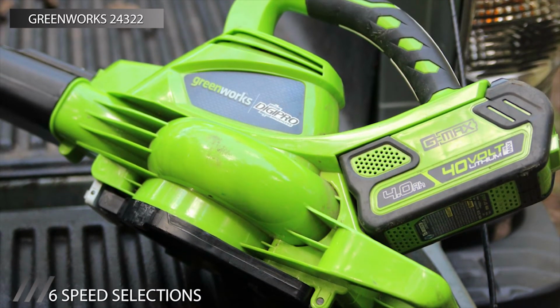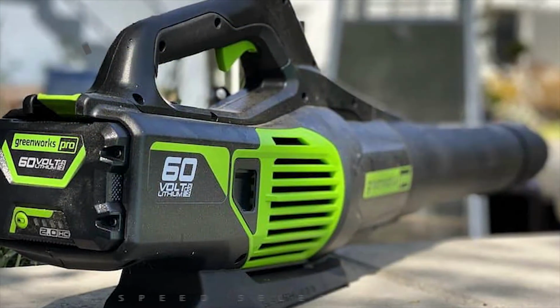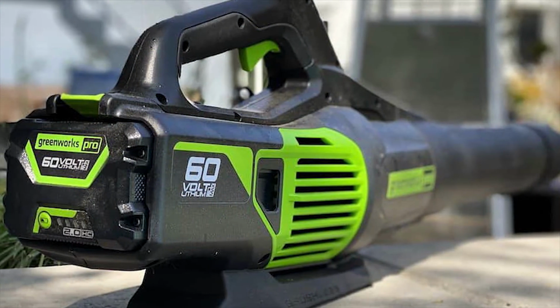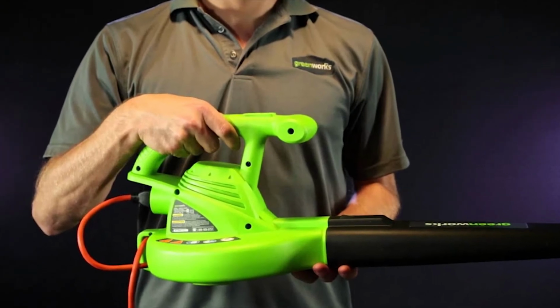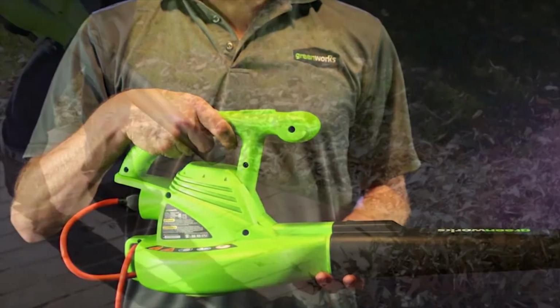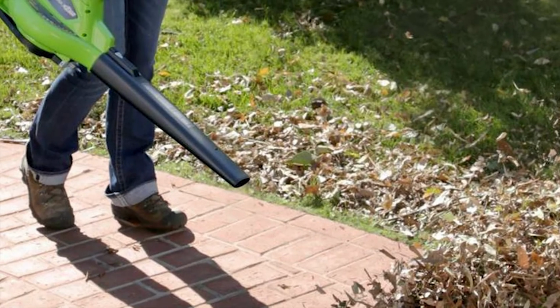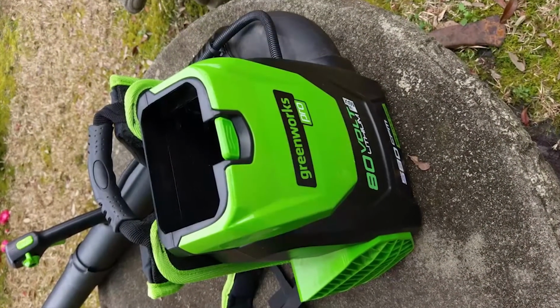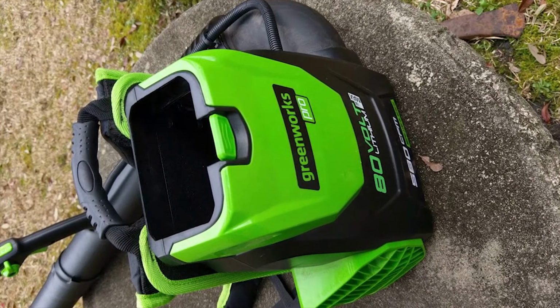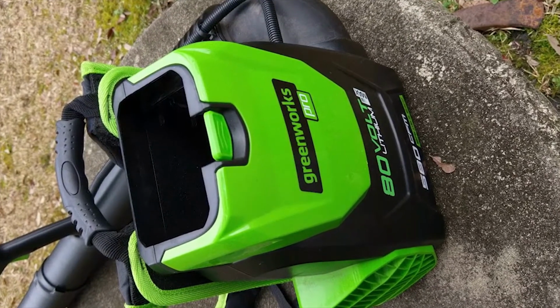And the innovative brushless motor technology provides up to 80% longer life, less noise, and lower vibration for user comfort. Plus, it also gives a cover at the bottom of the blower for protecting the user from getting into the spinning impeller of the blower. And it can collect up to 4.5 bags of debris on a single charge using G-Max 40-volt 4-amp-hour battery.